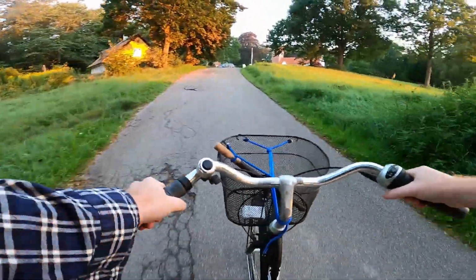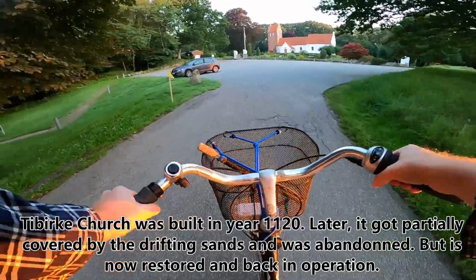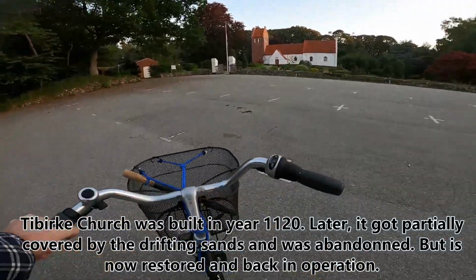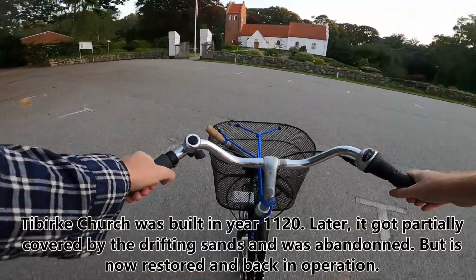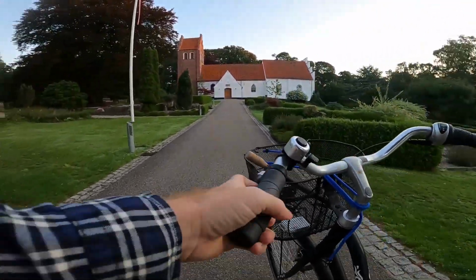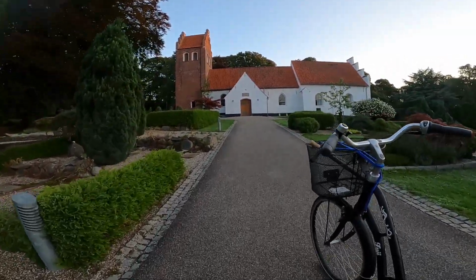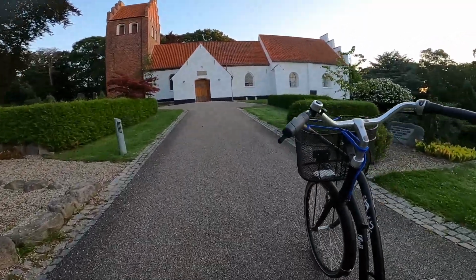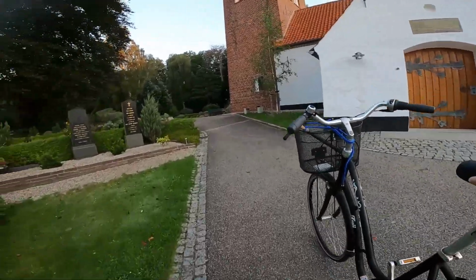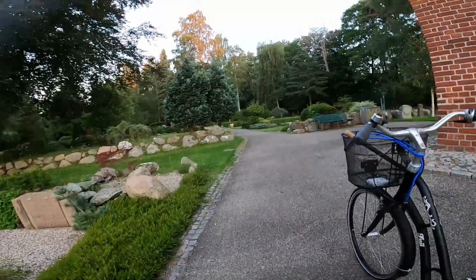And this church is Tibirke Kirke. It was built about 900 years ago, and about 400 years later it had some serious problems with the flying sand and was abandoned, or at least partially abandoned, I think, maybe fully. For example, the altar was damaged, so when it was dug out again and taken back into use, they put a new altar in front and left the old damaged one in the back. And it was realized, wow, this was actually a really old altar, so it went to the National Museum in Denmark.